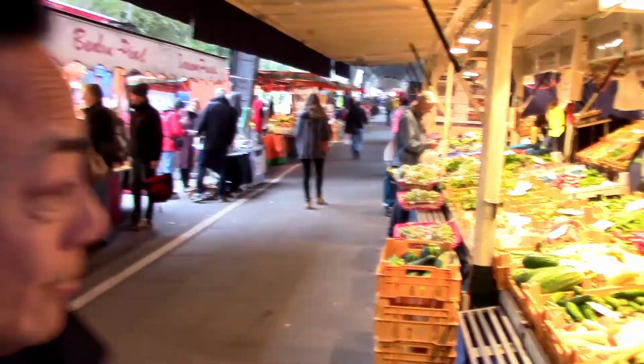Hi, we're in Hamburg. It's the Friday morning market at Eppendorf, just about 10 minutes out of city center. It runs between two subway stations underneath the subway, and where you have fresh fish, clothing, vegetables, flowers, spices. It's quite an incredible market, Friday mornings.